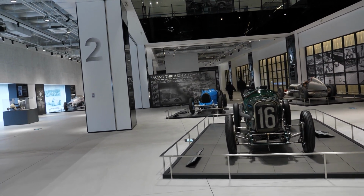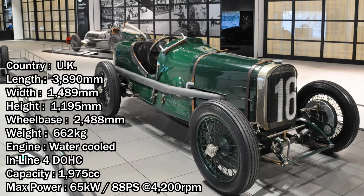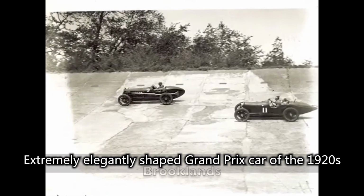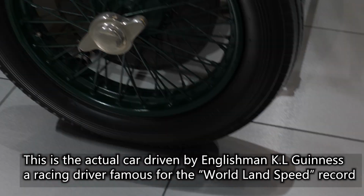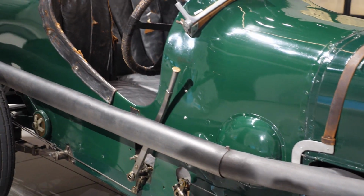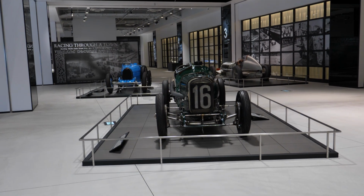And then coming to here, as you see, looks very British. It is British racing green. This is a very minor maker back then, but there were many car makers that a lot of us don't know. It is called the Sunbeam Grand Prix. It was actually made as a racing car, a full Grand Prix car. And the Sunbeam was the first in the UK to adopt a state-of-the-art DOHC twin-cam 4-valve engine of the time. Now this is 1922, and the concept of having overhead valves in engines, of course at the time a lot of them were still using push rods, comes from the development of airplane engines.